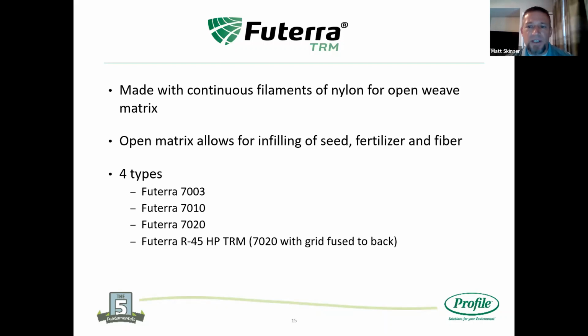Plenty of space for vegetation to penetrate through, as well as plenty of space for airflow, UV exposure, everything we need for that healthy vegetation. And we offer 4 different versions of that TRM, depending on the flow and shear forces that are expected to be experienced in that drainage zone. So that gives us a little more fine tuning there for the solution, as well as helps us manage the overall price on the project.